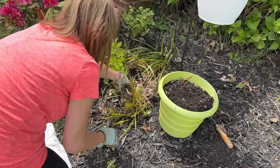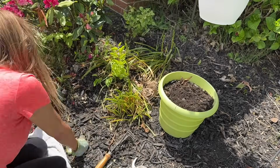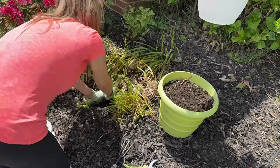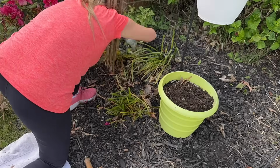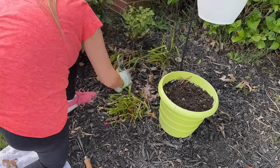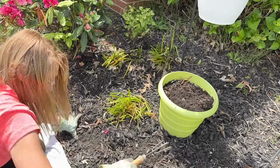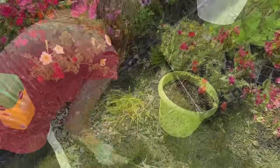Now, these right here, these are my daffodils that come up every year. And even long after the bloom is gone, if the leaves are still green, I won't cut them back until they turn more of a yellow, because what's happening is that the sun is hitting them and they're absorbing the nutrients that they need to sprout for next year. So I'm just going to cut them back a little bit, and when they turn all yellow, I'll fully cut them back.